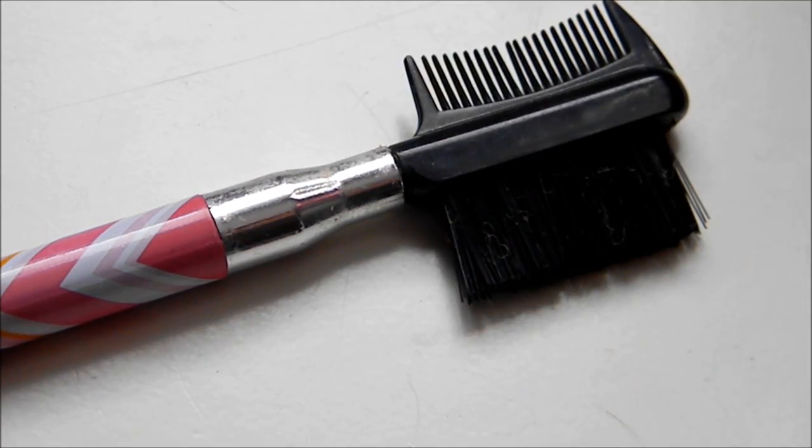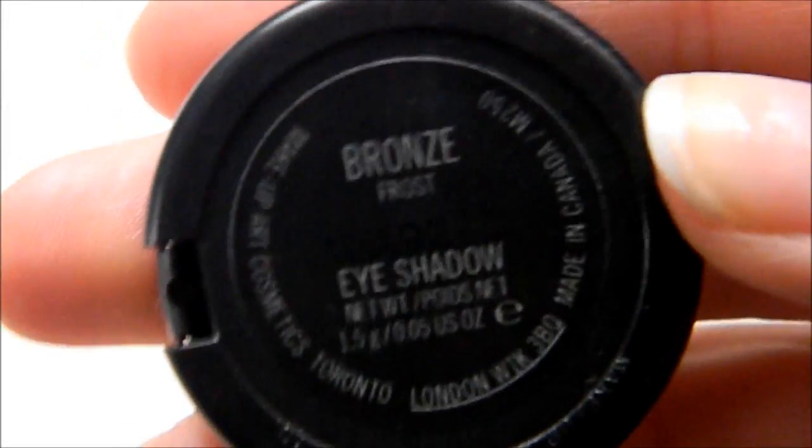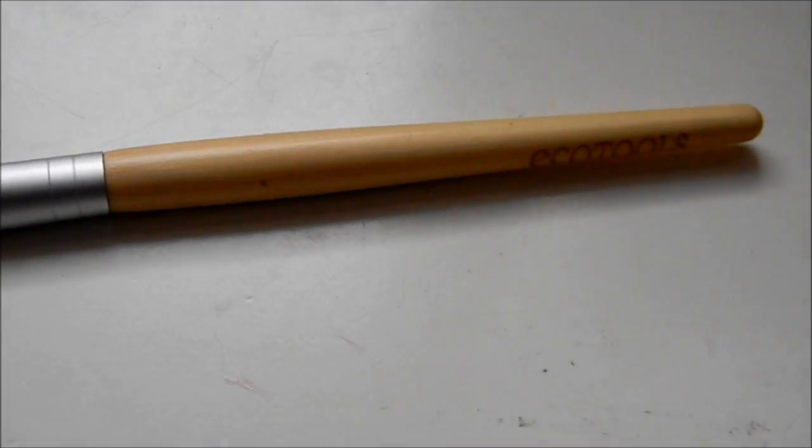Then I'm just using an eyebrow brush to brush my eyebrows. Then I'm using MAC Blush, which is in the shade Bronze Frost. And I'm just using a regular Ego Tools brush.